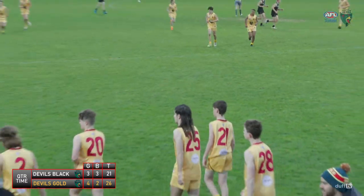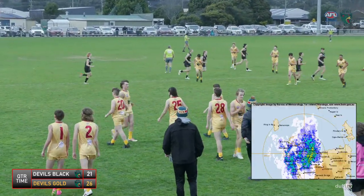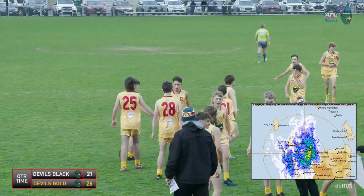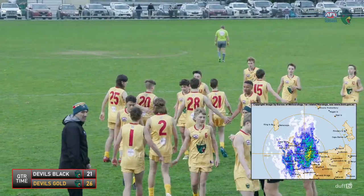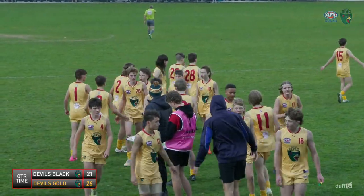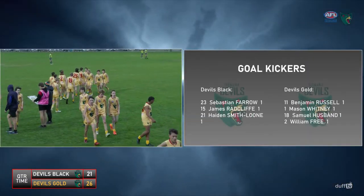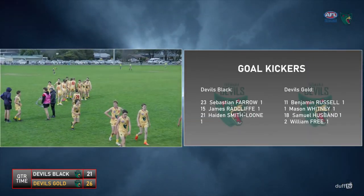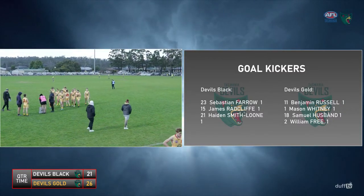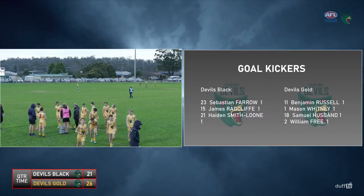What's been a really entertaining first quarter in the dark, gloomy conditions here. Devils Black 3-3, 21, just down to Devils Gold 4-2, 26. Been some terrific play here in this first quarter from Gold. Whitney, Morrison, Guard and Singline have been prominent. For Devils Black, we've had Beams, Radcliffe, Farrow and Glover, who have all had really meaningful contributions in this first quarter in what has been a relatively high scoring game considering the conditions. We'll be back in just a moment.